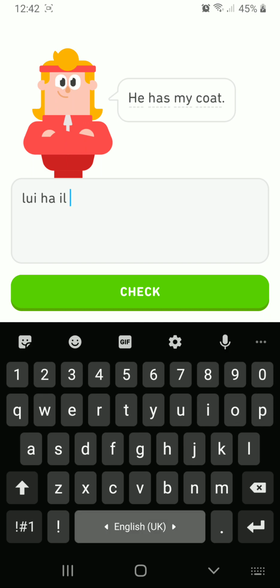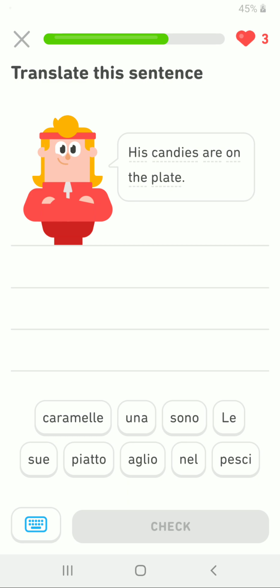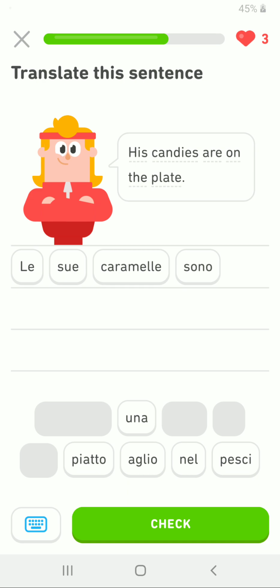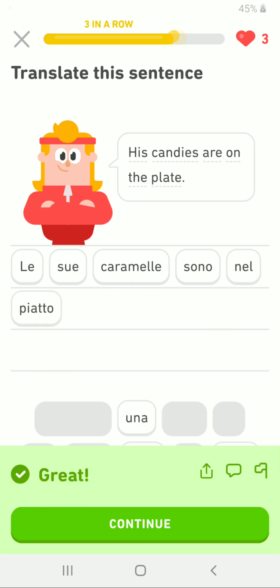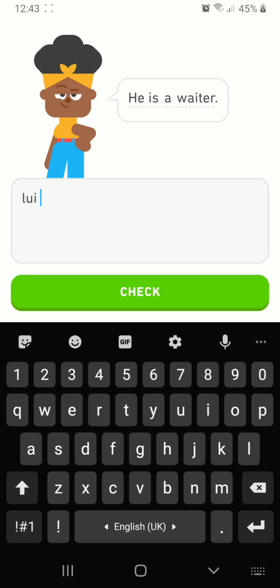capotto, il mio capotto. This is good. His candies. How do you say candy? It's caramella. Caramelle will be in plural. So his candies. Le sue caramelle sono nel piatto. Okay, nice.